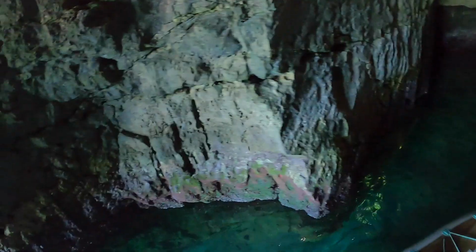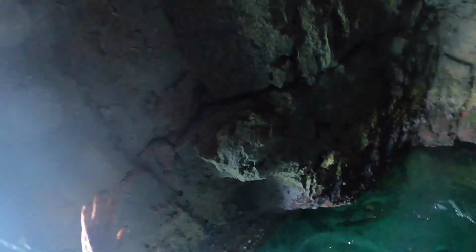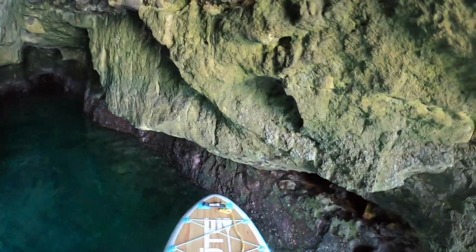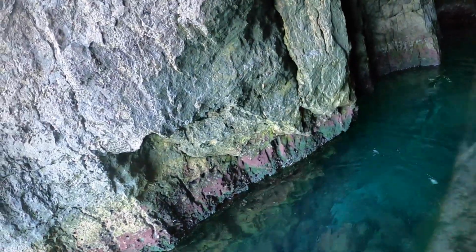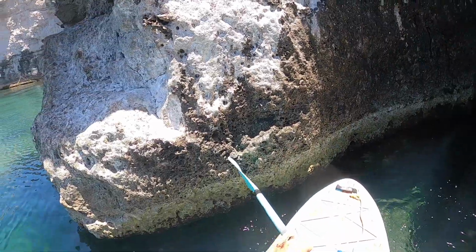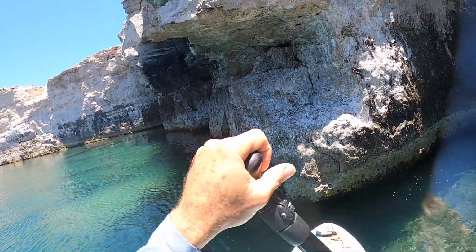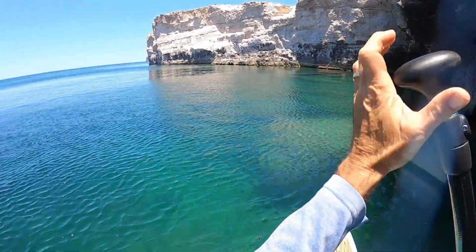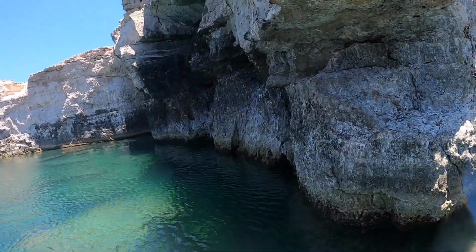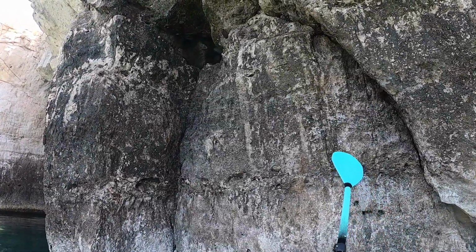Oh, back out the lead. Oh, this is not wide enough for me to turn the board around. Oh, can't get the sides too hard. Barnacle encrusted sides. Oh, Morgan, you should be here doing this. This is crazy cool. To make another trip when you can get down here. These bugs are crazy.